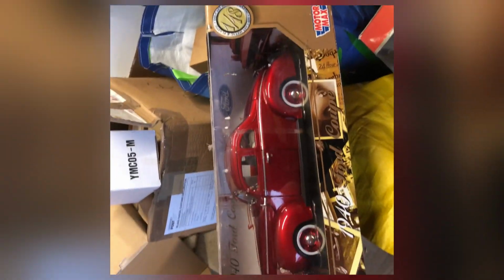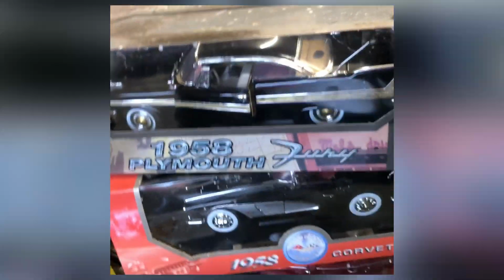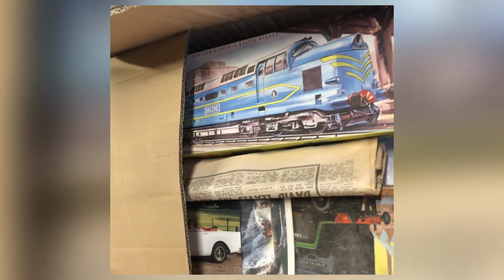So let's just see what there is here. That is a Ford coupe here. The box is clear. Most of them have never been out of the boxes. Look at that beauty. What have we got? We've got a Corvette, a 58 Corvette. Tell you what, if my garage was ram-packed before, it certainly is now. Got a 58 Plymouth Fury there, and there's boxes on boxes. There's just boxes on boxes of stuff.